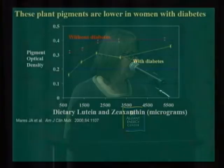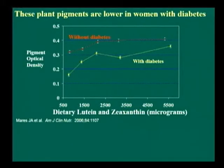But what did we learn using this? Well, we did this in about 2,000 women, and we found that people who had diabetes had lower macular pigment at all levels of dietary intake. Why is this? This has been a curiosity we've been trying to understand. We've gotten a few more clues as we've looked at genes that also tend to be related to the metabolic milieu that's in our body when we have diabetes.